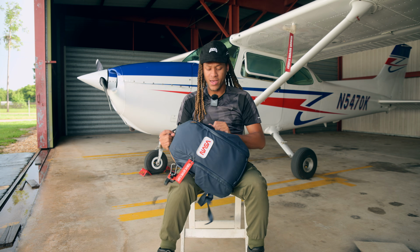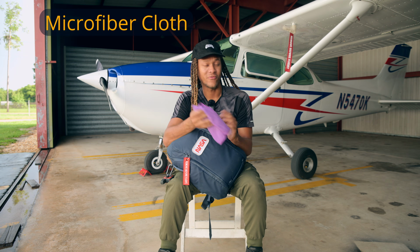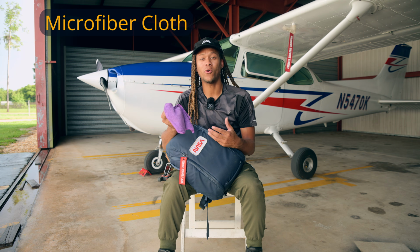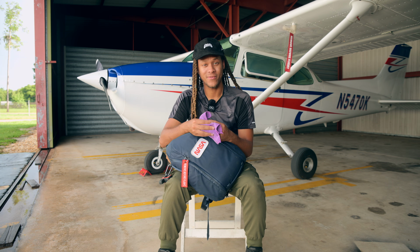On the other side, I have this other side pocket, and there I use a microfiber cloth, right? So very helpful for wiping down the windshields, or if you need to open a very hot oil plug, you can use that for pretty much anything. You can always use a microfiber cloth, right?